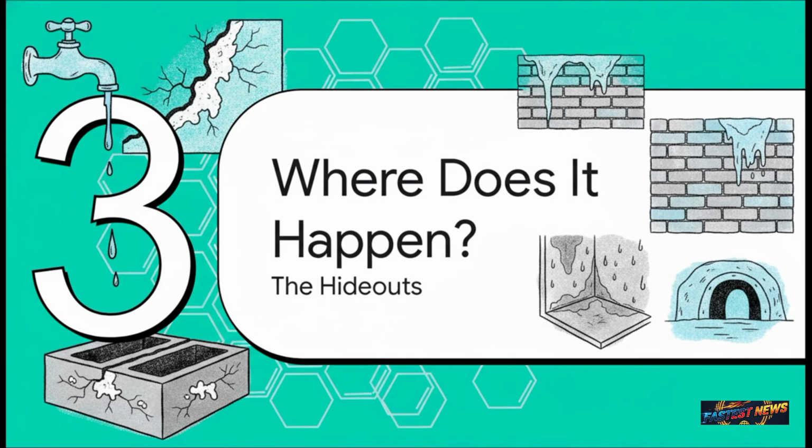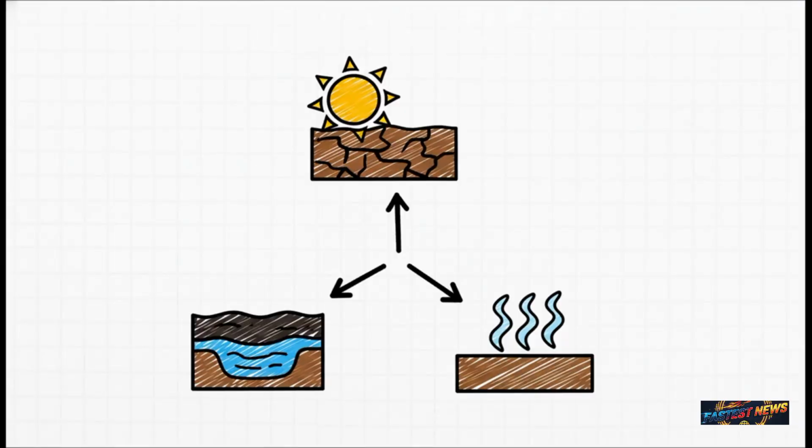Now, this whole thing doesn't just happen anywhere. Oh no, it needs a very specific recipe of conditions to show up. So, let's go on a hunt for its favorite hideouts. Where does this stuff typically appear? You basically need a perfect storm of 3 conditions. First, you need a dry or arid region where it doesn't rain much. That makes sense, right? If it rained all the time, the salts would just get washed away. Second, you need poor drainage, so the water tends to sit around underground instead of flowing away. And third, you need lots of evaporation, so when the water does make it to the surface, it disappears fast and leaves the salts behind.